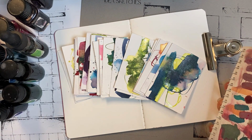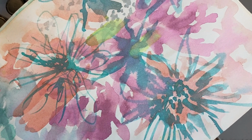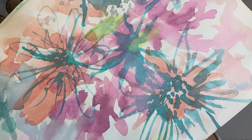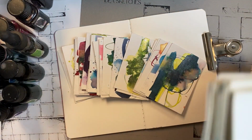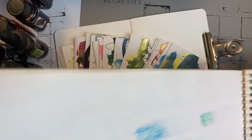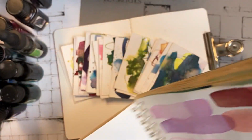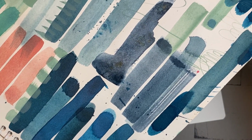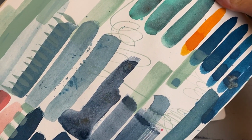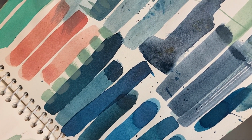And then sometimes I will also quickly sketch or paint out a design. So this was some flowers that I did with that collection. It's really fun to go back and see all of the colors as they develop. This one was also, I think, probably 2018. It looks like it might have been the Boho Caravan collection.